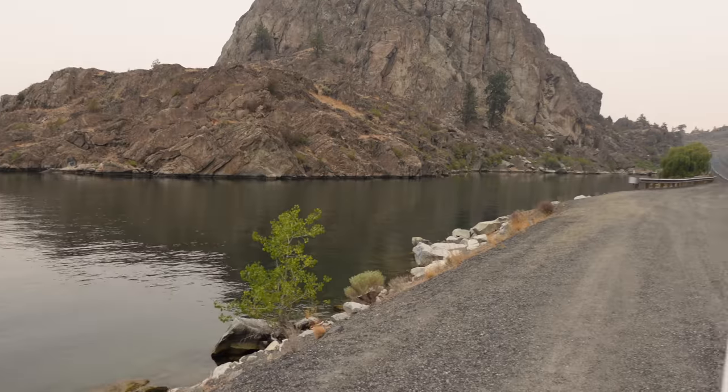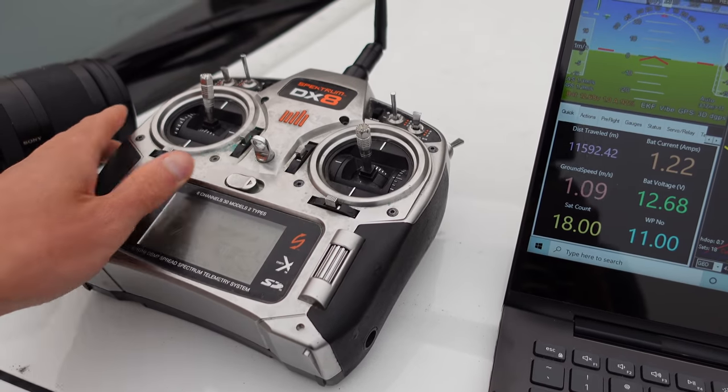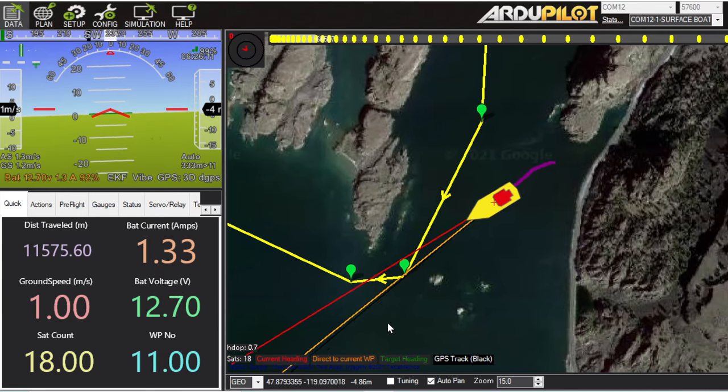I'm pretty tempted to go jump off those rocks over there, but it's also 6 in the morning. So I should probably save that for later. If I turn this off, the boat just doesn't care. It just keeps going. Lately, I've been accumulating a lot of autonomous boats.